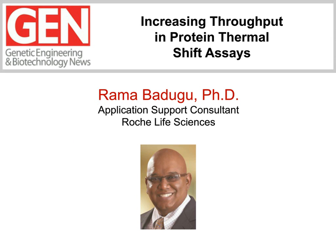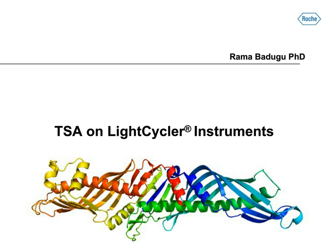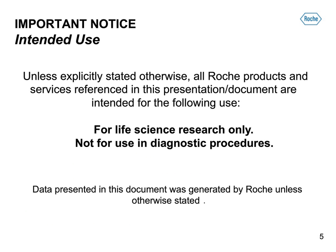The idea of thermal shift assays on LightCycler instrumentation. Before we go ahead and talk about the details, I just want to give an important notice stating that the instrumentation that we provide is basically used in research use only and not used in any diagnostic procedures.